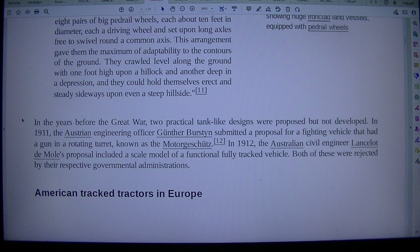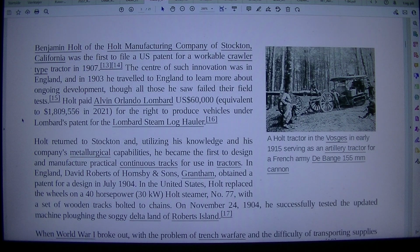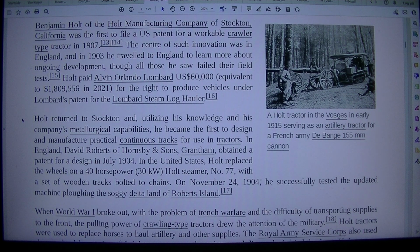American tracked tractors in Europe. A Holt tractor in the Vosges in early 1915 serving as an artillery tractor for a French army De Bange 155 mm cannon. Benjamin Holt of the Holt Manufacturing Company of Stockton, California was the first to file a U.S. patent for a workable crawler-type tractor in 1907. The center of such innovation was in England, and in 1903 he traveled to England to learn more about track-laying development, though all those he saw failed their field tests.